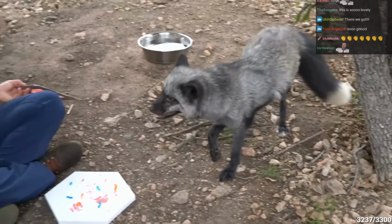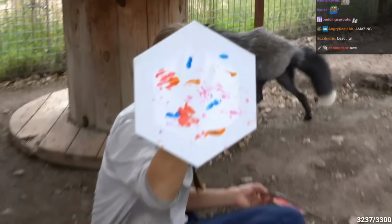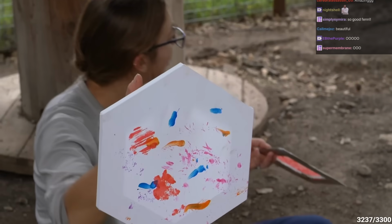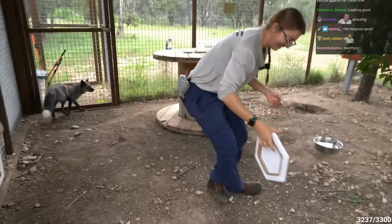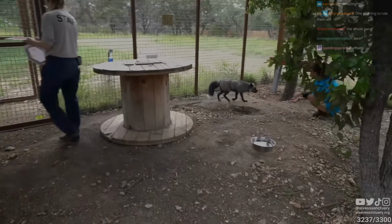Chat, check out that canvas so far. The painting to rule all paintings. Super collab. The super collab. All right. Good job, Finn. Thank you. Amazing.